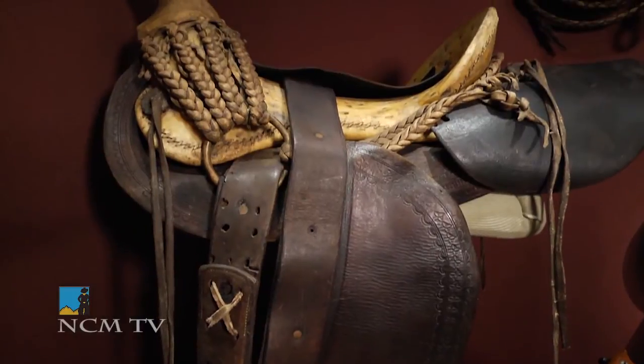Your observations on the Spanish heritage that is still visible in their working methods and in their equipment, the saddle.